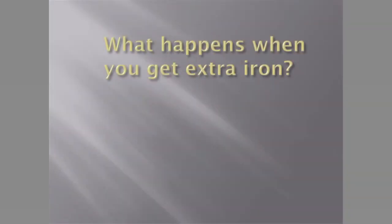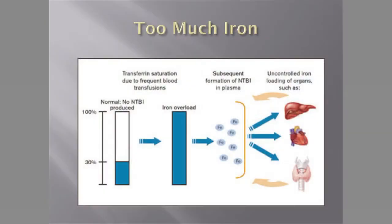So what happens when you get extra iron? Remember that transferrin that transports iron? Usually about 30% of our transferrin is being used. When you have iron overload, transferrin all of a sudden is all used up. So then you have iron that is not attached to a protein, which makes it dangerous. Remember, iron by itself is dangerous.